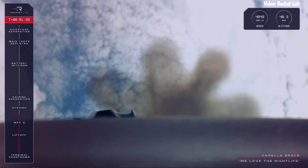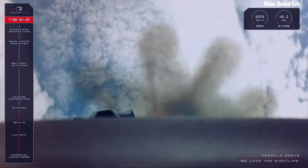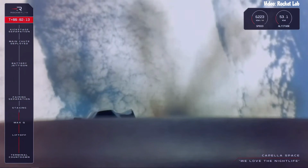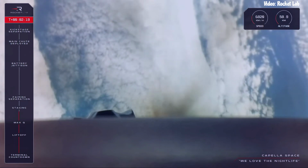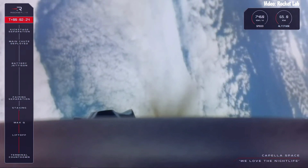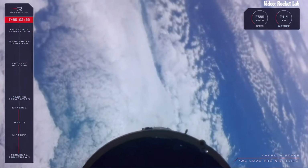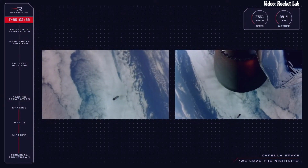Stage 1 propulsion holding nominal. Stand by for MECO in roughly 30 seconds. Entered burnout detect mode. MECO confirmed. Stage separation successful. Stage 2 ignition confirmed.